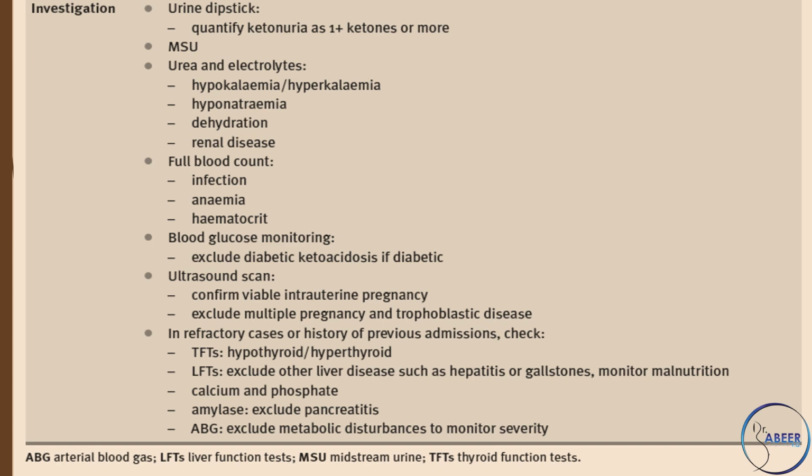In refractory cases or history of previous admissions, check TFTs for hypothyroid or hyperthyroid, LFTs to exclude other liver disease such as hepatitis or gallstones and monitor malnutrition, calcium and phosphate, amylase to exclude pancreatitis, and ABG to exclude metabolic disturbances and monitor severity.